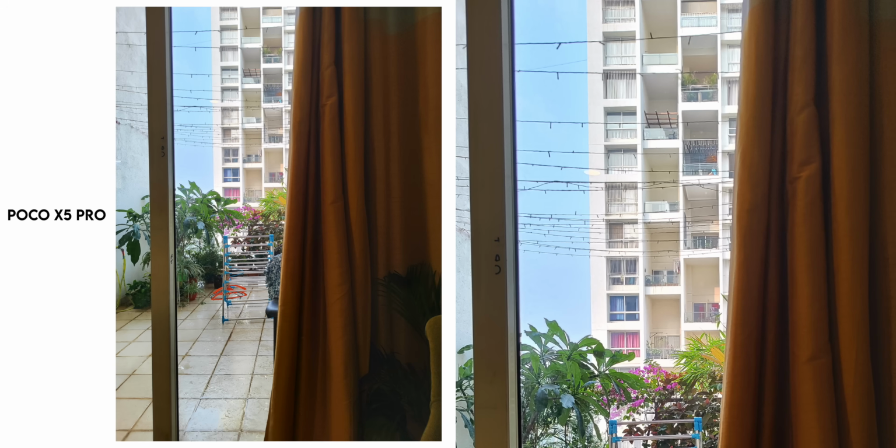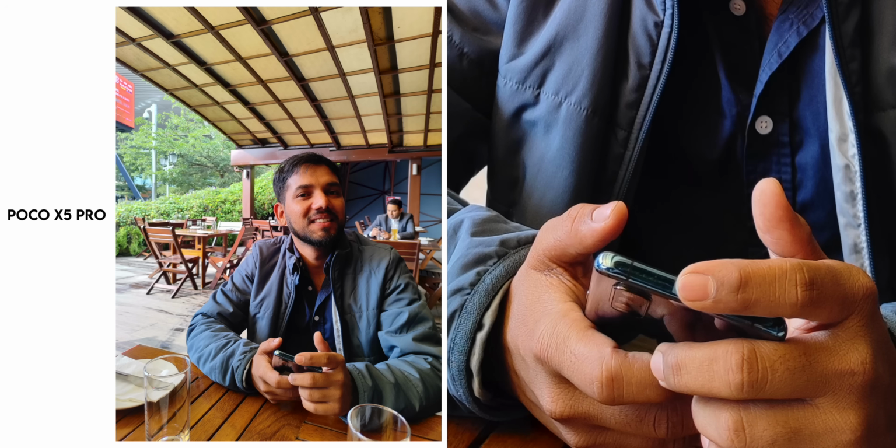Now, in HDR scenes, what I noticed is that the highlight control is actually very good. So if there is an overexposed scene in the background, then it manages to control that very well. Now, the shadow detail is kind of missing, and it's kind of dark as well. This is something that POCO should have balanced slightly better with the algorithm.